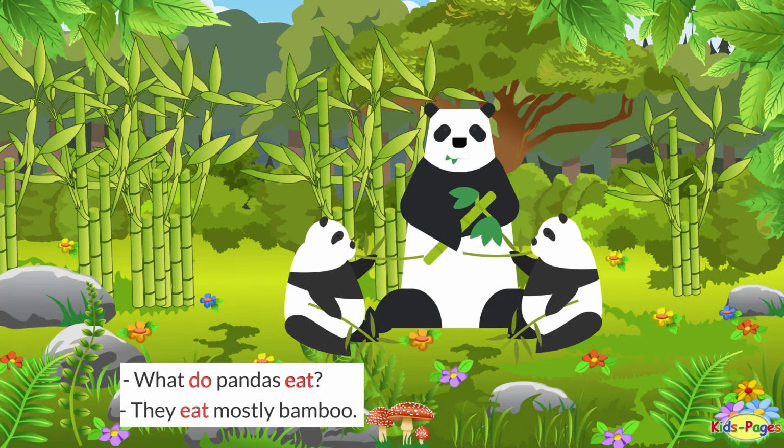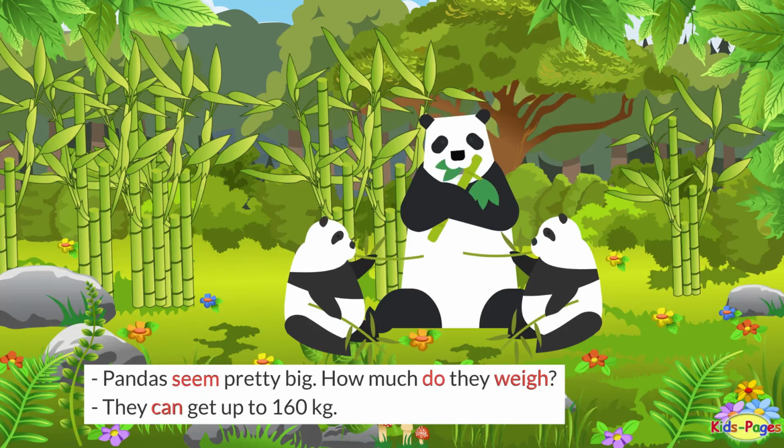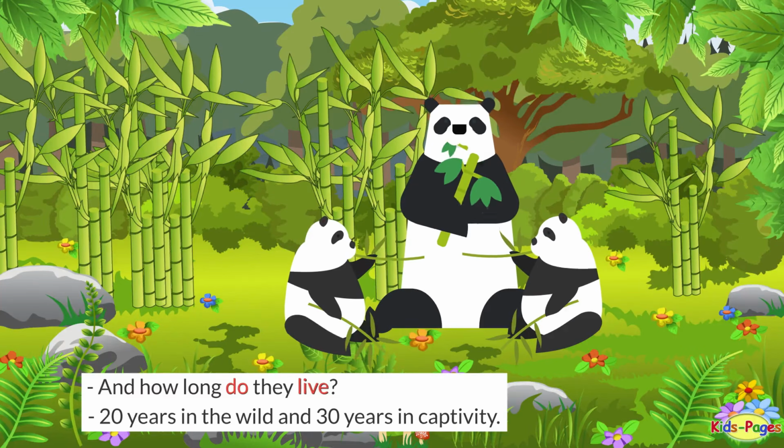What do pandas eat? They eat mostly bamboo. Pandas seem pretty big. How much do they weigh? They can get up to 160 kilograms. And how long do they live? 20 years in the wild, and 30 years in captivity.